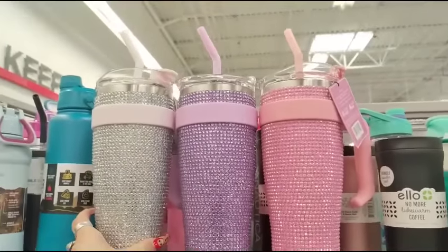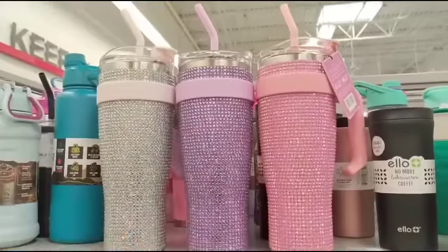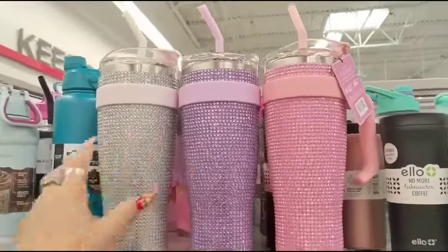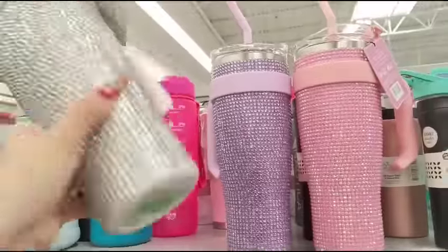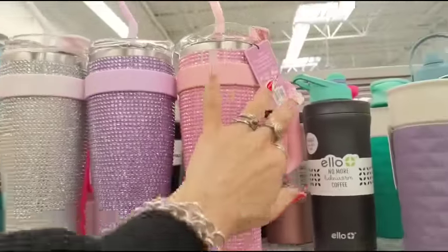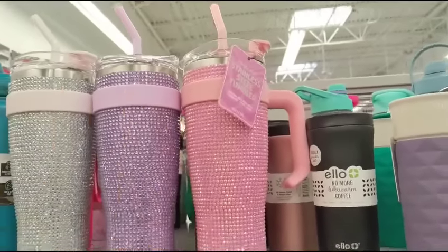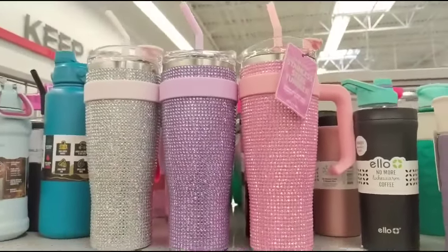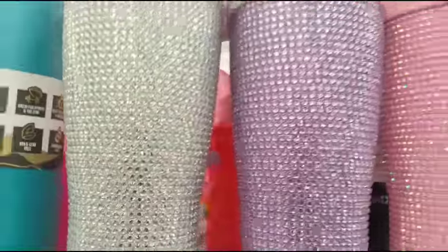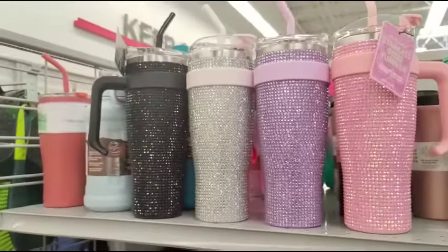Friends, I'm here at Burlington, and look at these beautiful tumblers that make for great gifts, and you can use them all year round, like with Easter and Valentine's Day coming, and summertime. They're adorable. I love the blinged out look, but they are $24.99, but if you're really into it, it's a great deal because it stays 12 hours cold, 6 hours hot, and it's a stainless steel 40-ounce tumbler. Again, these are absolutely stunning, and they also have it in black. All four colors, absolutely beautiful.